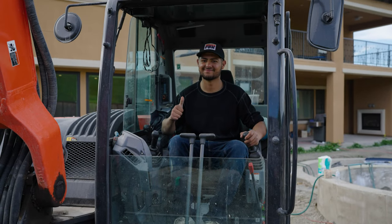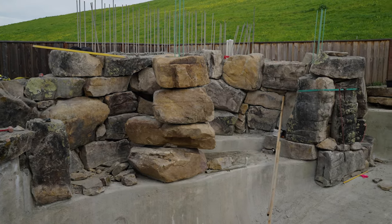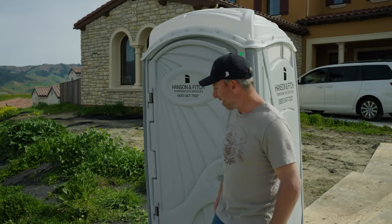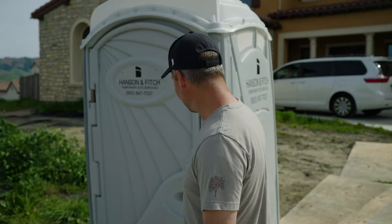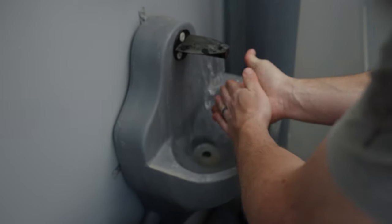Strapping. Be like Miley Cyrus. Coming like a wrecking ball. Look at my teleporta potty. It's the best porta potty I've ever seen. Check this out. You can wash your hands, got soap, look at that. You can go eat lunch and not be nasty.